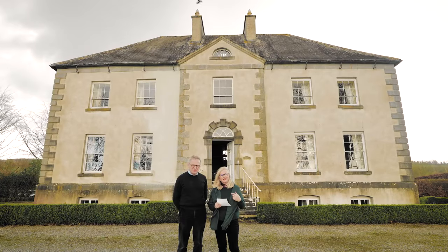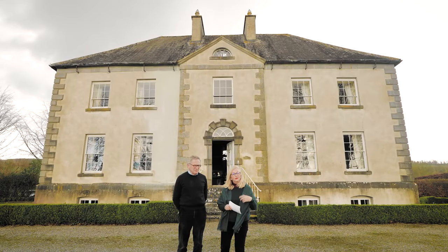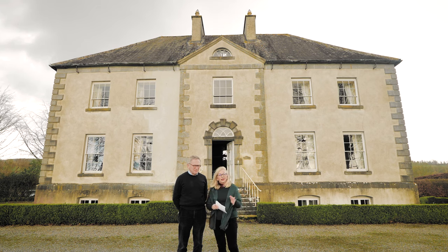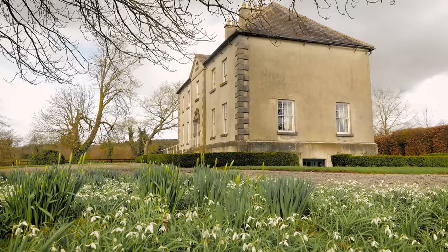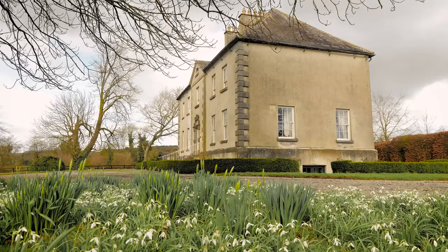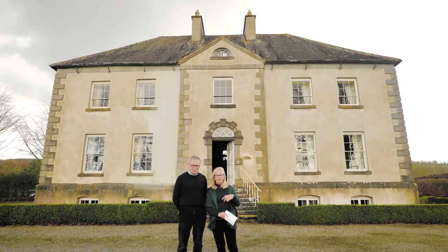I suppose the best thing to do is to go back and tell you when we first saw the house, how we bought it, and how we went on to establish it in terms of restoration and conservation, and finally how we developed the gardens that you see around.